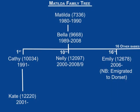There is one very successful one which we're going to show you in these sequences. It's based on a female called Matilda, who was born in 1980 and sadly died in 1990. In 1989, she gave birth to Bella, who became a very successful matriarch with lots of babies. In fact, she had 19 babies altogether before she died in 2008. Kathy, who was her first baby, was born in 1991. And we have Nellie, who is Bella's 10th baby, born in 2000.